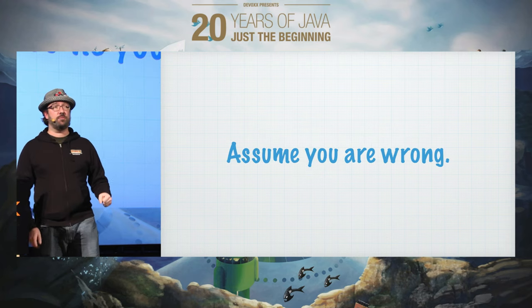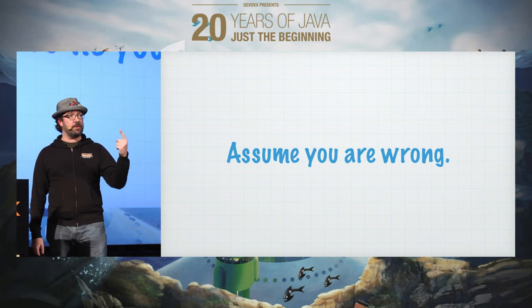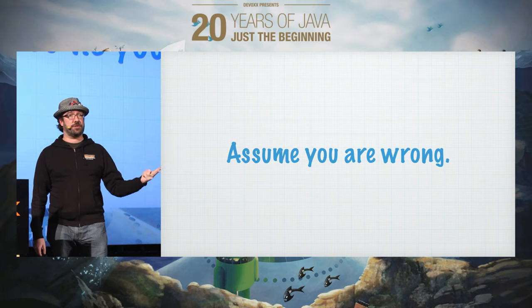And generally assume that you're wrong. If someone ran into something, either it's a problem in your software or it's a problem in how they learn to use your software.